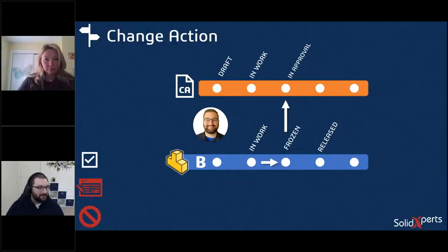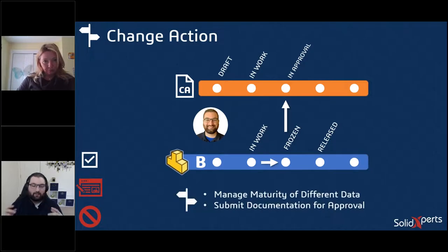So the idea here is that we've managed to manage the maturity state of different data: the collaborative, the change action, not the collaborative space, but the change action, and the part file itself. And by doing that, we've worked on the parts, we've made our changes, and we've set it back to be in approval without ever creating a traveler or a document or a physical change action or change order. And we're documenting every step of the process. So in 3 years, if someone needs to see exactly who did that change action, what date they approved it on, we have the info.